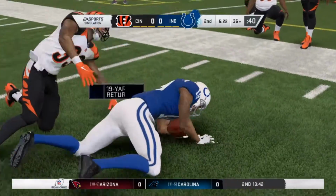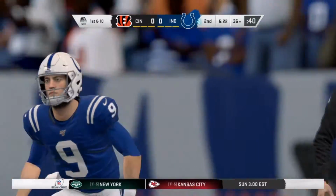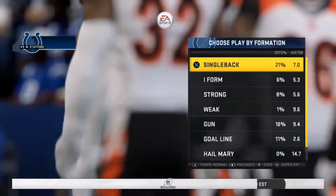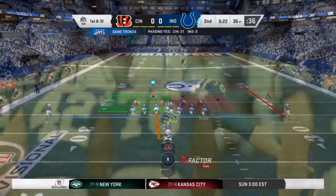Good blocking there, nearly sprung him. As it is, it'll go as a 19-yard return. And the offense will take over with a new set of downs. Here comes the Colts offense now as they make their way onto the field.